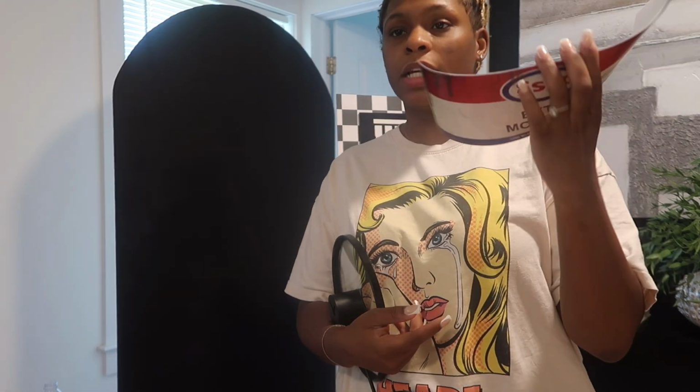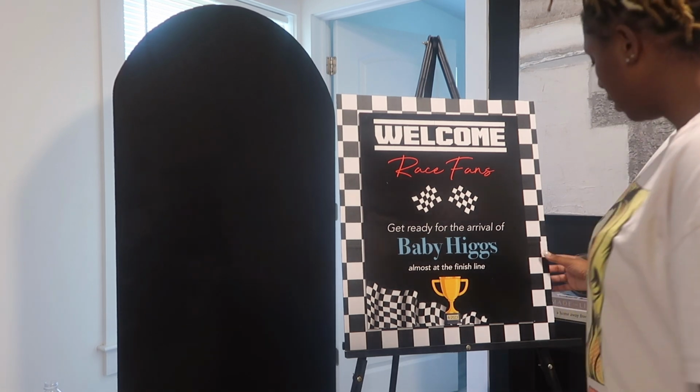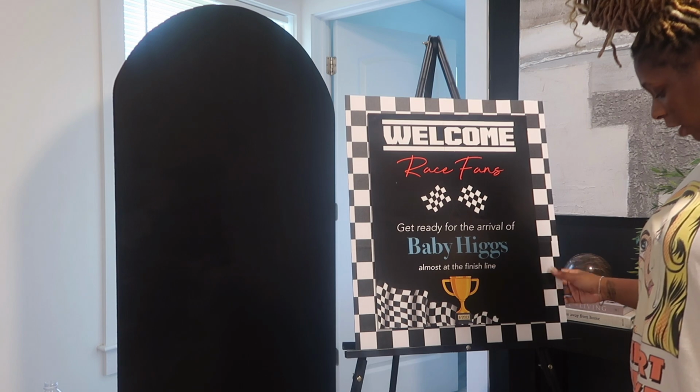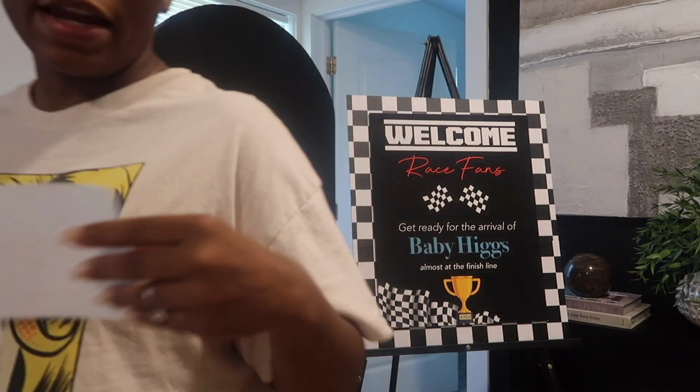But if you do something like this, depending on the size of your cans or whatever, you have to play with the sizes, because you're not going to get the exact size you need by just ordering the printable. You have to figure out the sizing. So yeah, anyway, that is that.